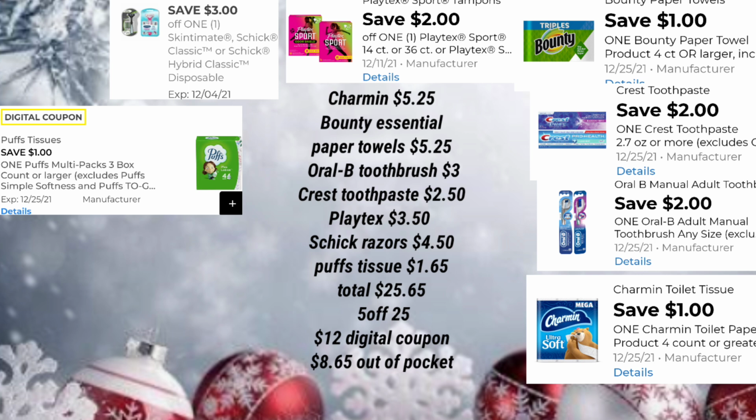So then, of course, we're going to take advantage of our 5 off of 25. And what you see listed here is $12 in additional digital coupons. So your out-of-pocket for this transaction would only be $8.65 out-of-pocket, which, always look at it this way, just your Bounty Essential paper towels and your tissue totals out to over $10. So $8.65 is not a bad deal.